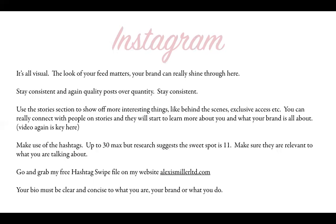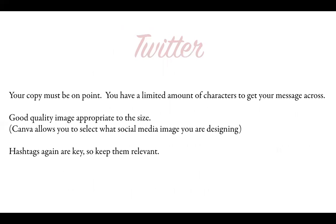And also on your bio, be super clear and concise about what you are, what your brand is, and what you do, because people, again, make a microsecond decision sometimes, especially on Instagram. I know I do. I very quickly look at someone's bio and their initial maybe 6 images, and I will make an instant decision whether I'm following or not following. So that is really important.